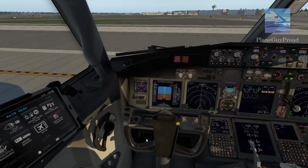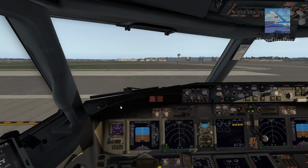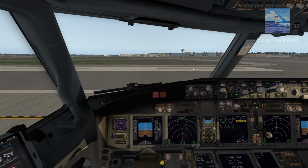New York approach, good afternoon, United 3264, with November. 3264, confirm you are VFR to Newark. Yes, we're calling for VFR clearance to Newark.